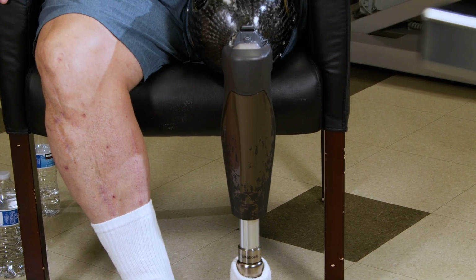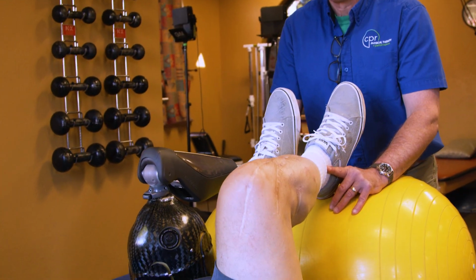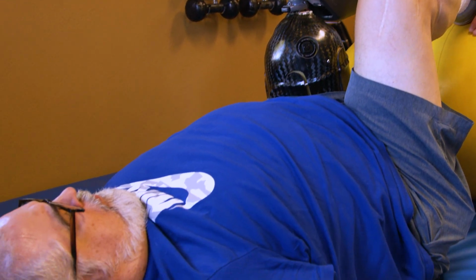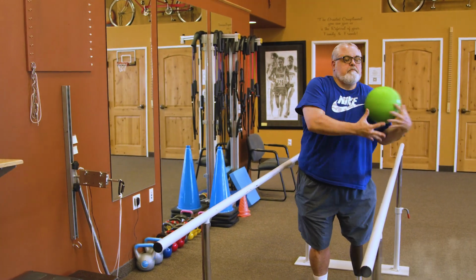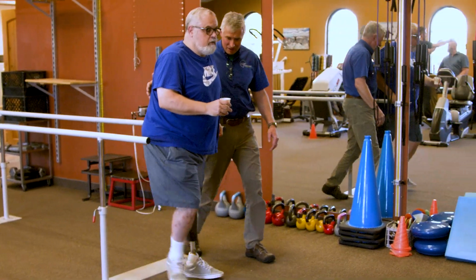He was afraid to walk at different speeds. He was afraid to walk on uneven ground. He was afraid to do stairs. So we've focused on gaining that trust with shifting his weight over to the left leg, balancing over on the left leg, challenging him with walking fast, walking slow, walking on uneven surfaces.